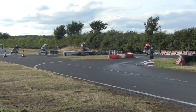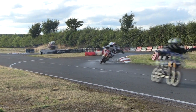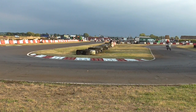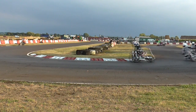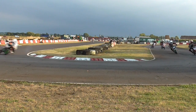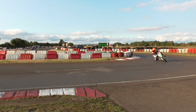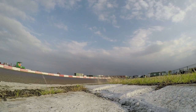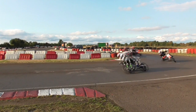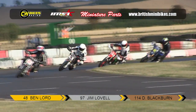There goes Lord. That part of the track, of course, is where he so spectacularly retook the lead a few laps ago. There's Lovell in second. Still a battle for third, though, Dane Blackburn holds on to third place. Ben Bailey and Rob Cox, it's still too close to call for third place. Now moving into the closing stages of the race, and Ben Lord is starting to pull away from Jim Lovell in second place. Here they come, so Lord leads, Lovell in second. Who's it going to be in third?